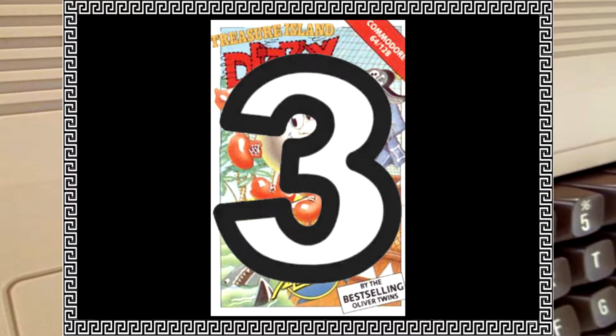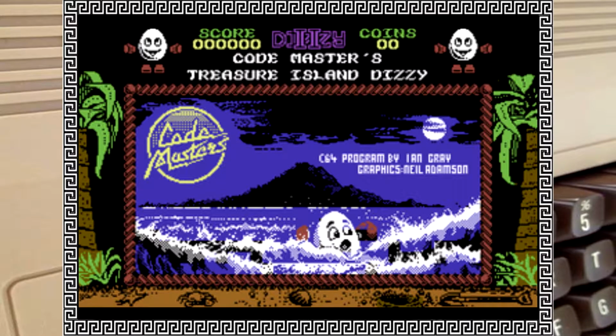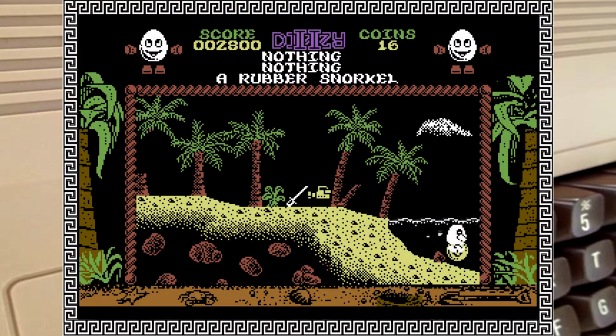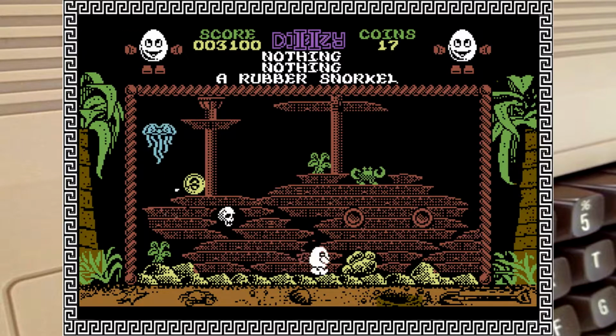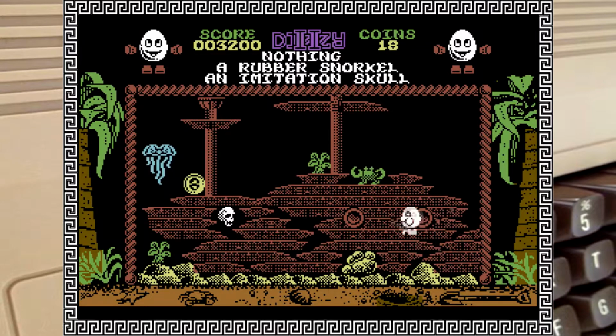Number 3, Treasure Island Dizzy. A Dizzy game has to be in my top 10 list. These titles are stuff of legends for any who had a Commodore, Amstrad, or even Spectrum. I'm a Dizzy purist. I love the first game in the series. It just seems more gritty and hardcore. Treasure Island Dizzy wins through as a more complete entry. Although one life was not always the intention, it makes it much more of a fun challenge and accomplishment to complete. The tricky treehouse section, to the masterful underwater sequence. This albeit short game was, and still is, great fun to play.